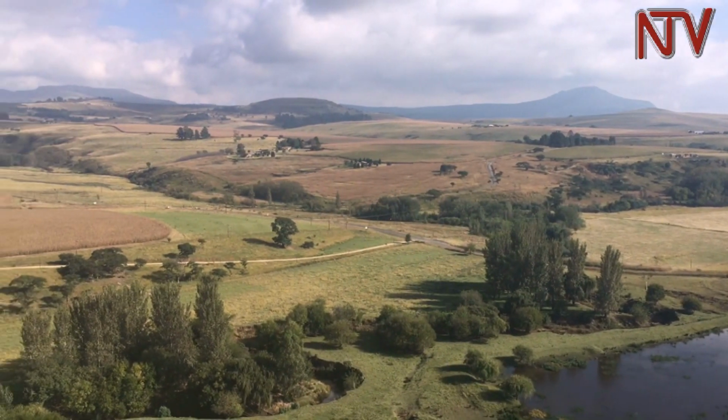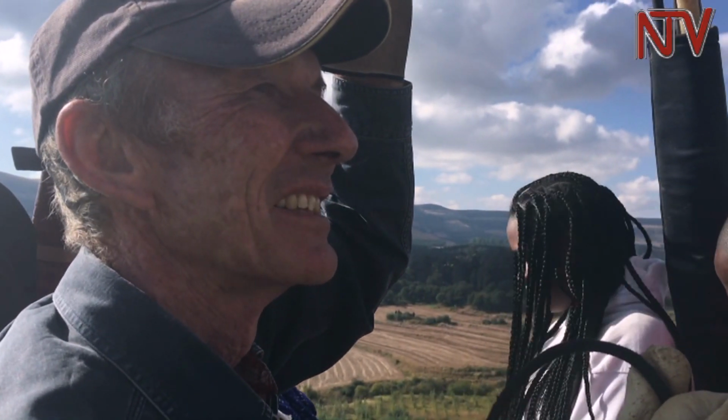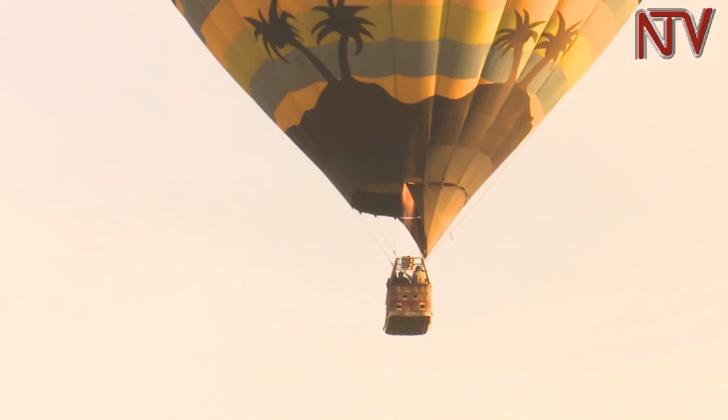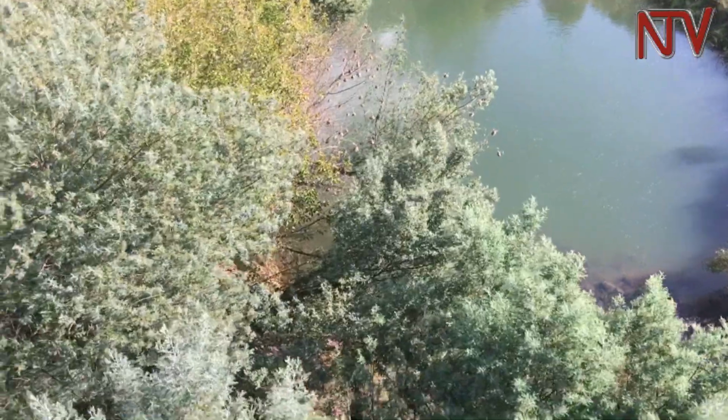The cool winds push the balloon around, so the pilot cannot decide the direction to take. Usually in 20 or 30 minutes the viewing is done. It could end with a smooth landing, but at times the experience can be bumpy.